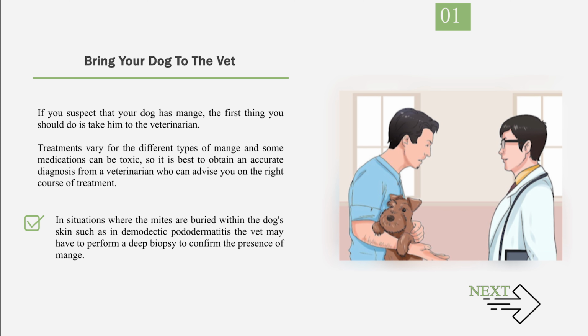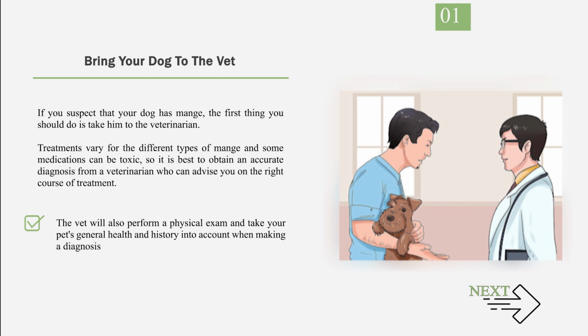In situations where the mites are buried within the dog's skin, such as in Demodex, the vet may have to perform a deep biopsy to confirm the presence of mange. The vet will also perform a physical exam and take your pet's general health and history into account when making a diagnosis.